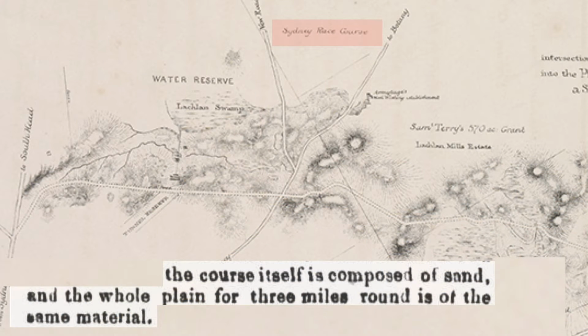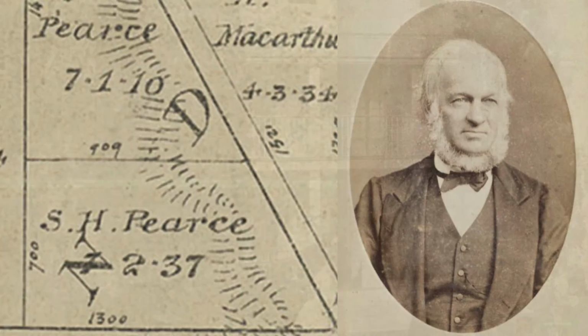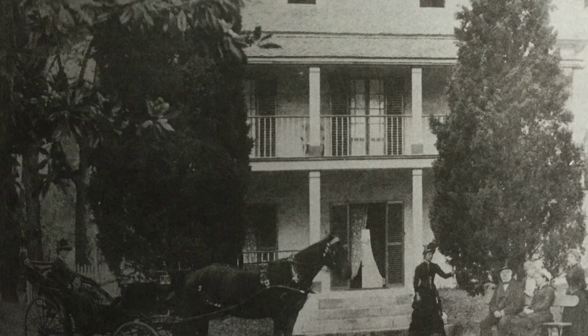A hazardous racecourse over hills and gullies, known as the Sandy Racecourse or Old Sand Track, operated from 1833 until 1838. English bounty migrant Simeon Henry Pearce bought land from Marsh and called his property Randwick, after his hometown in Gloucestershire, England. He created a market garden and built Blenheim House, which was completed in 1848.